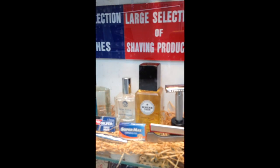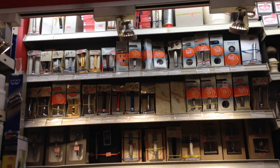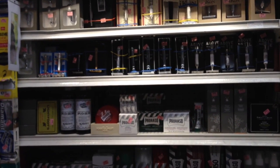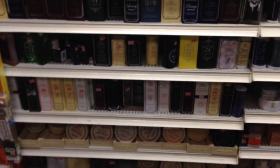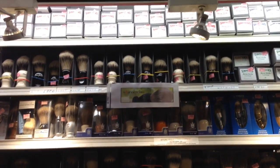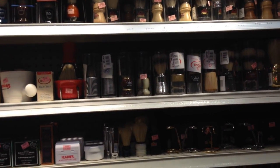I think I need to shave today, and maybe I need some shaving things. Let's take a walk inside here. Plenty of razors, all different brands. Taylor of Old Bond Street. Wow. Look at all these things he's got here. Look at all these brushes. Simpsons brushes. Omega. Parker. Oh, you name it, he's got it.